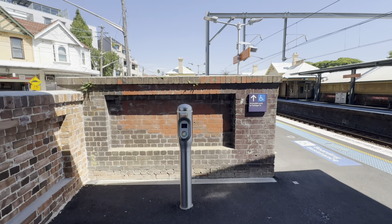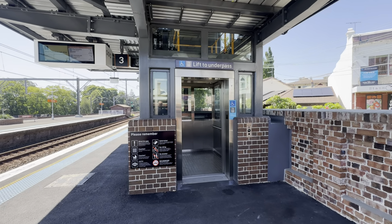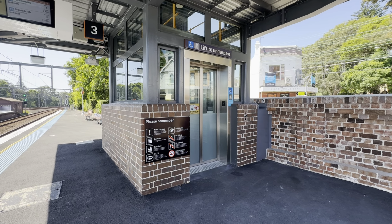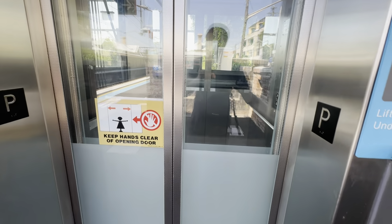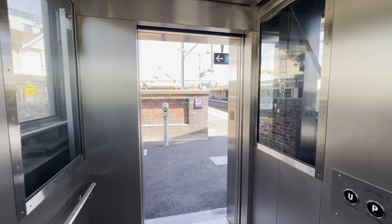Give me a moment. I tapped off before, now I'll tap back on. Very cool indeed. So now we'll just head back over to platforms 1 and 2. Do a little bit of train spotting.